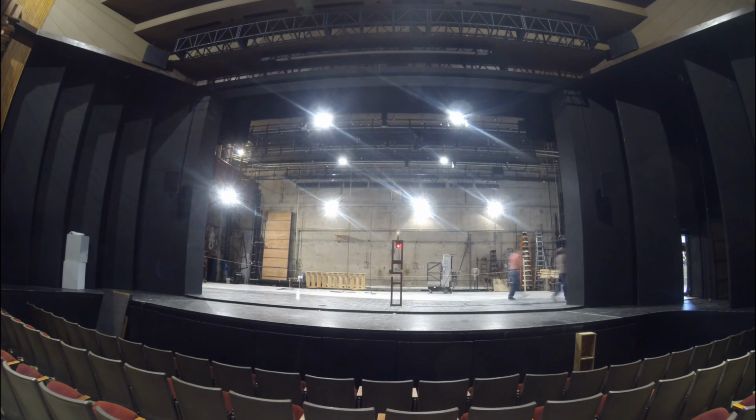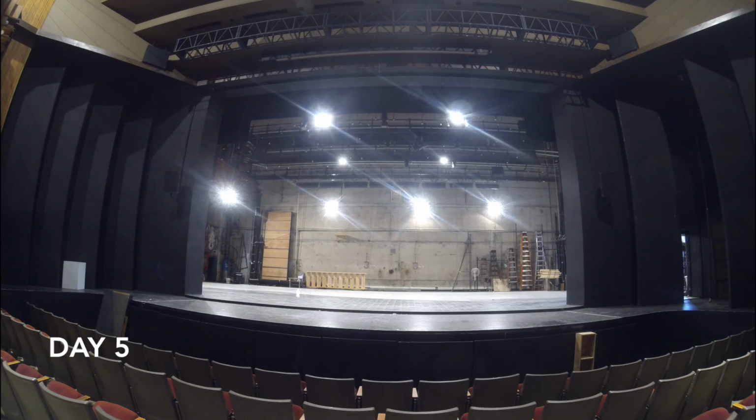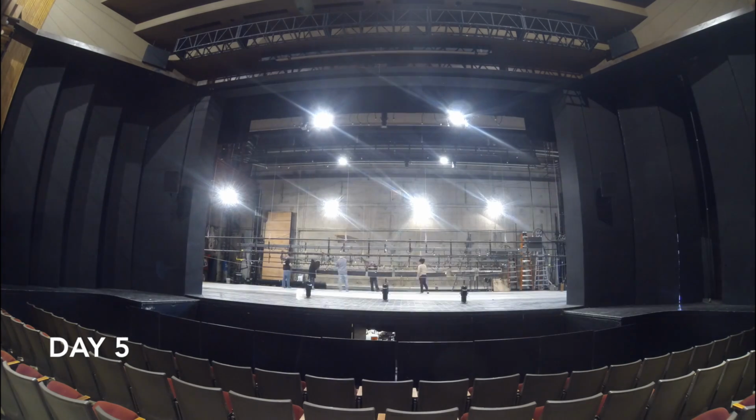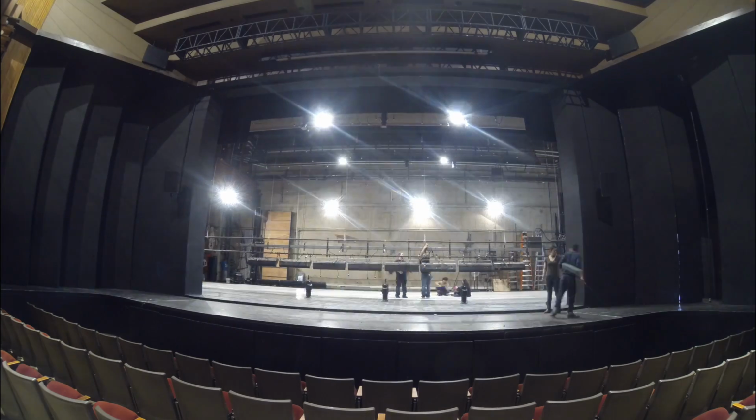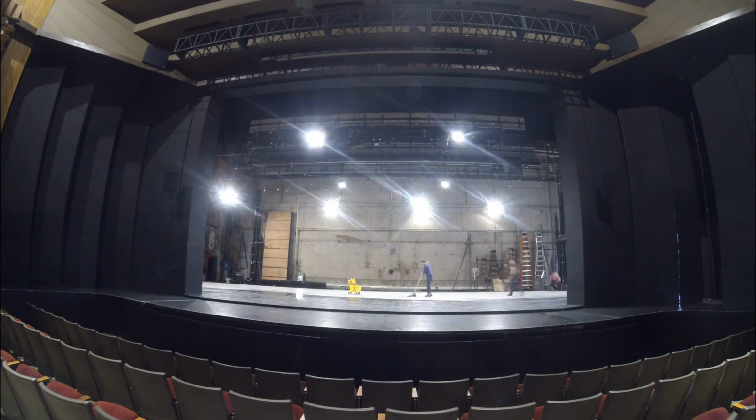You'll see the red light flashing now that's indicating someone is 60 feet up in the grid. So everyone that walks on stage is required to wear a hard hat. We take safety very seriously, and a lot of the things that we do in the theater can be very potentially dangerous, but not if it's done properly.